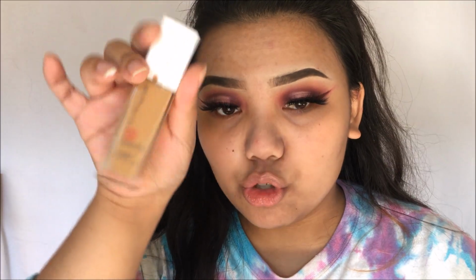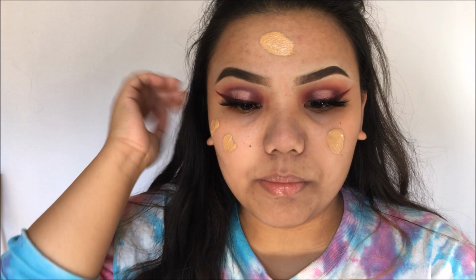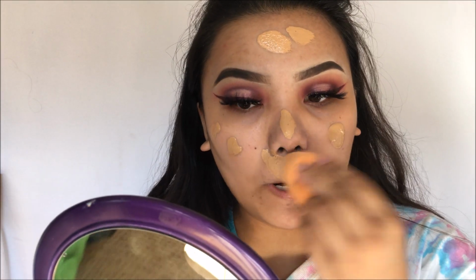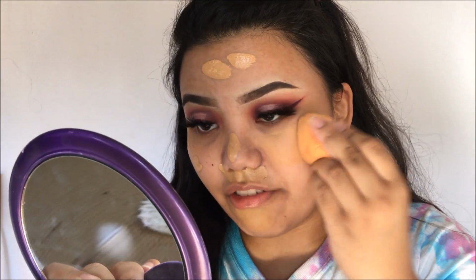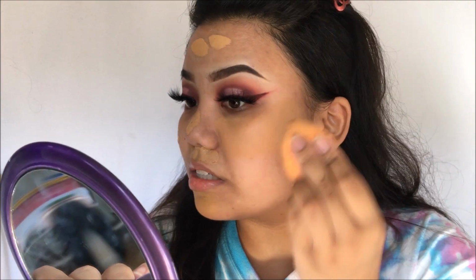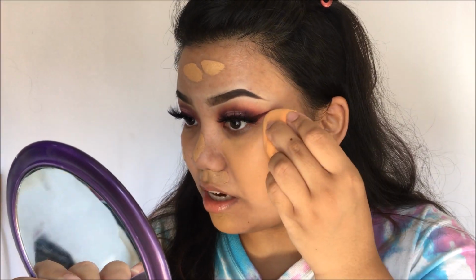I'm using the Maybelline Superstay in 312 Golden. Guess I'm just gonna blend this out. I already primed, kind of. I don't really use primers, but what I did use was moisturizer with SPF, and then I just set it with some Coty Airspun powder, and I also sprayed my face with some all-nighter setting spray.